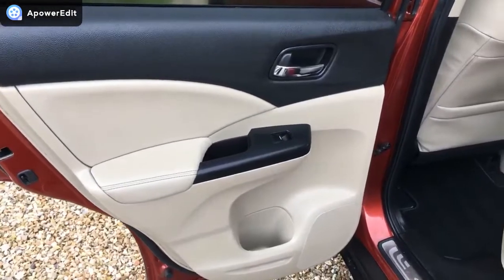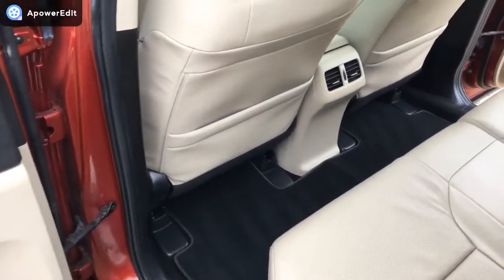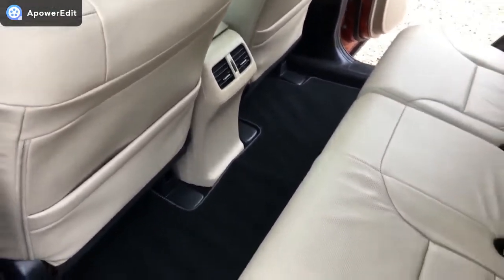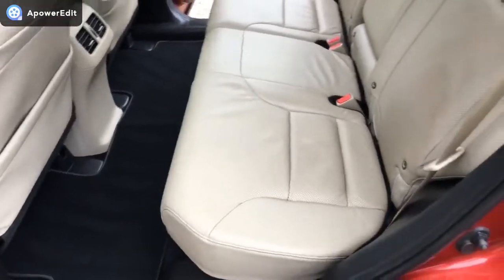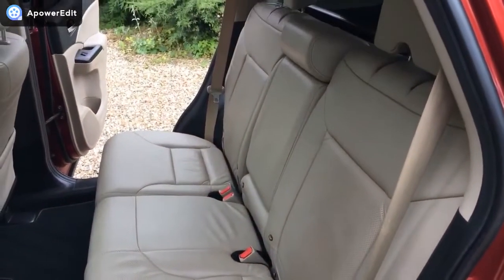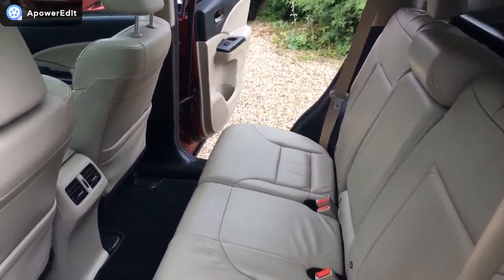Coming to the back of the car now. I always say with CR-Vs, these are ultimately family cars, but that also means that some of them in the back can be really bashed about, and that's nothing to do with build quality. It just means that people have kids like me. But this is in just beautiful condition back here.